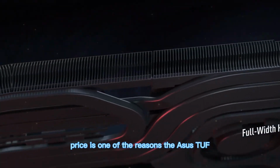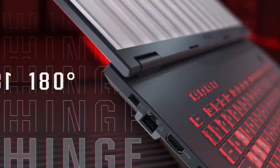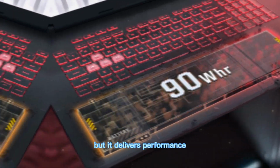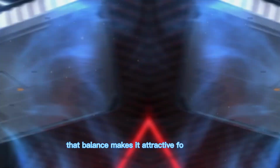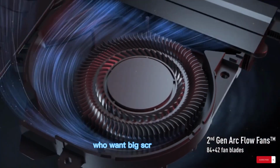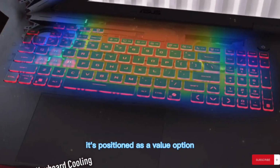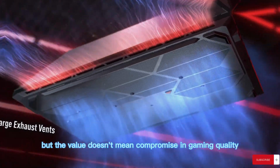Price is one of the reasons the ASUS TUF A18 deserves attention. It's not the most expensive gaming laptop on the market, but it delivers performance that feels like it belongs in a higher price range. That balance makes it attractive for gamers who want big screen action without spending beyond their limits. It's positioned as a value option, but the value doesn't mean compromise in gaming quality.